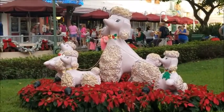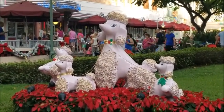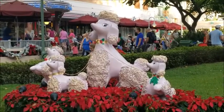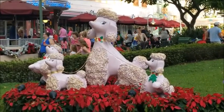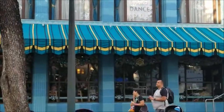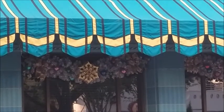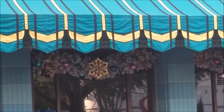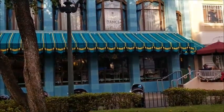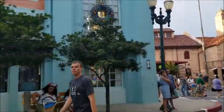So we came over here to walk over to Echo Lake, and right outside of Hollywood and Vine is Mama Poodle walking her little pups. That's so cute. And we also noticed that each building, so you can see right here under these awnings, has its own different, very colored garland.